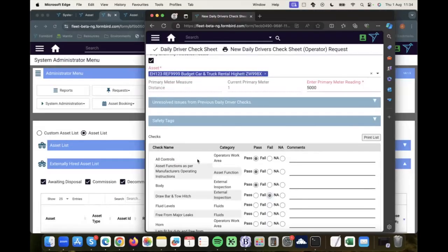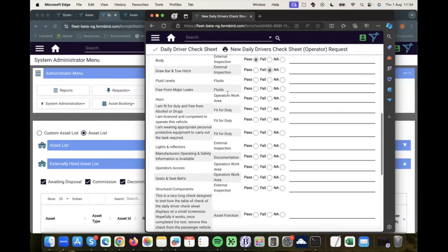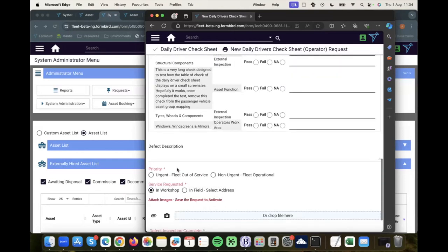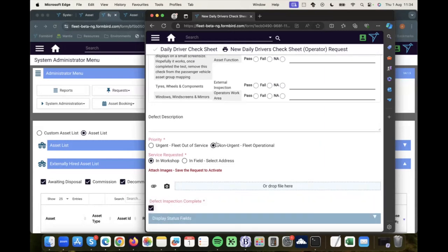Then I can go through just as normal, really, and say what passes and fails in the checks. These checks will be based on the asset template that you use to create it. So if you remember, I used the passenger vehicle asset template to create it, so it's going to use those checks that are configured for passenger vehicles on this externally hired asset. When there's a fault, obviously I need to say whether it's urgent, the fleet's out of service, or non-urgent. We'll just go with non-urgent in the workshop, defect inspection complete.